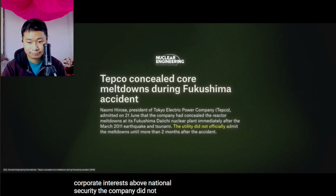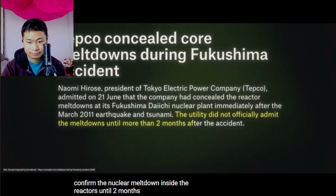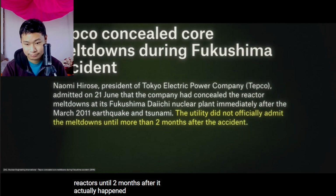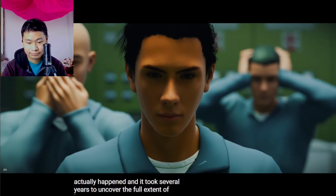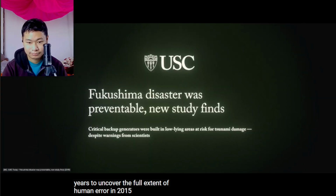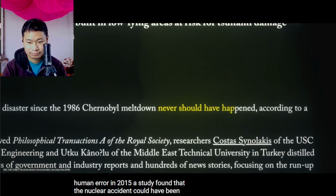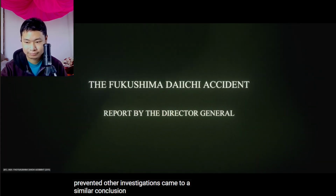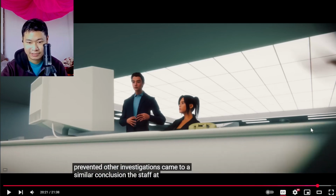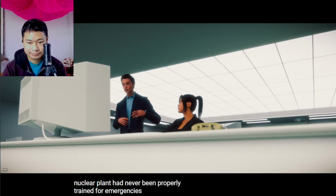The company did not officially confirm the nuclear meltdown inside the reactors until 2 months after it actually happened. And it took several years to uncover the full extent of human error. In 2015, a study found that the nuclear accident could have been prevented. Other investigations came to a similar conclusion. The staff at the nuclear plant had never been properly trained for emergencies.